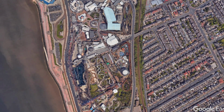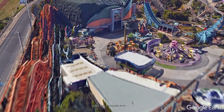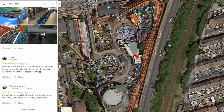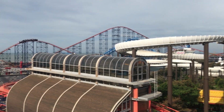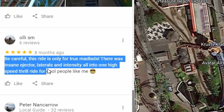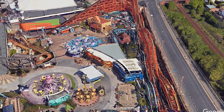I just remembered that Blue Flyer exists. Blue Flyer also exists, and it's hilarious because lots of overweight enthusiasts go on it to get the credit. That's it. It's cool, I guess. And because I've talked about all the other coasters before it, I'm going to have to put Blue Flyer at the top because I've already ranked the other one. So Blue Flyer's the best at Pleasure Beach.